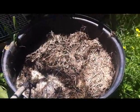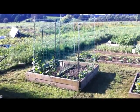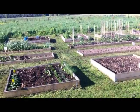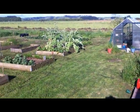Okay, I'm going to get on and do things, and next time you see, my garden will look different. Prettier. Okay, see ya. Okay, I've mowed. Check that out. What a difference a mow makes. It just looks all tidy and fresh.